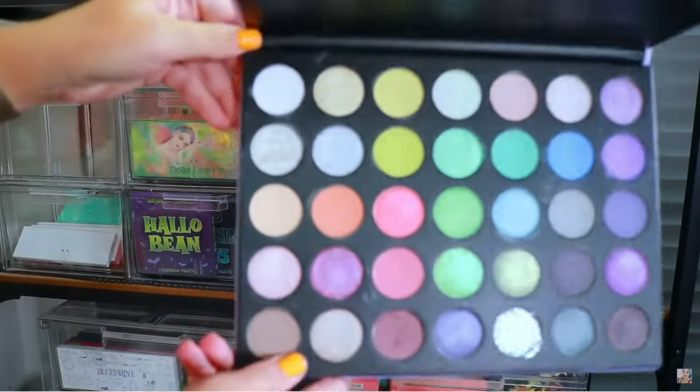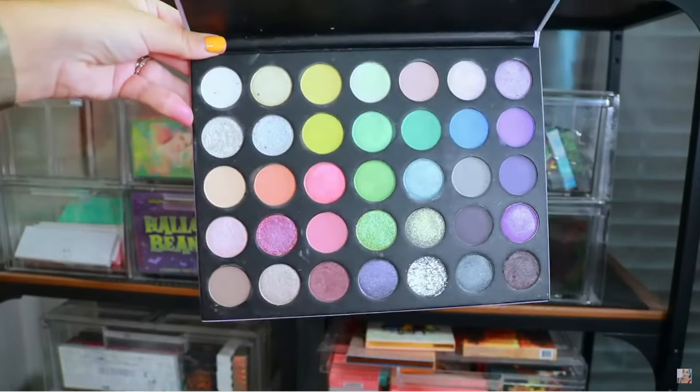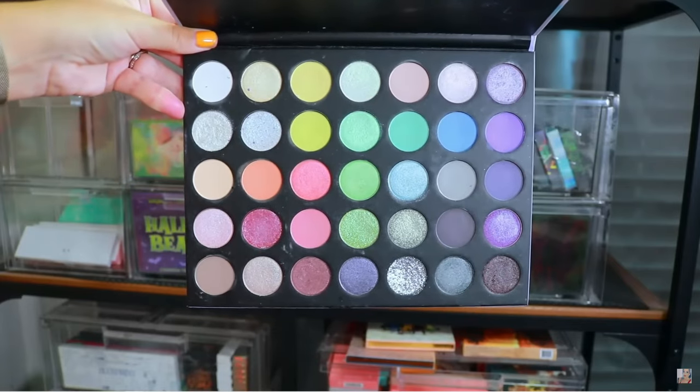Next, we have the Morphe 35 icy palette, but I never really used this palette. I only kept it because it was pastel, but I definitely have better pastels in my collection, so we're gonna go ahead and pass this along.